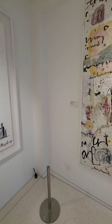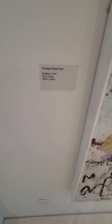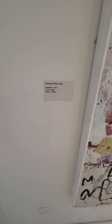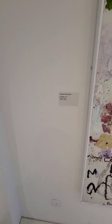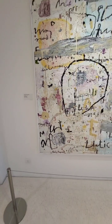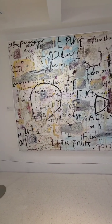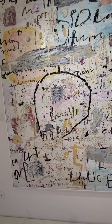And then this third piece is by Fayzul Yusri Mod Yusuf. It's titled Scriptless 2. Done in 2017. It's oil on canvas. Scriptless. How many centimeters? 183 by 183 centimeters. So that is scriptless. Kind of gives you the feeling of you're in a small island shore.